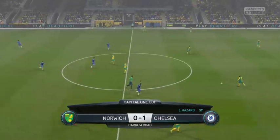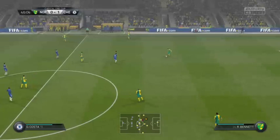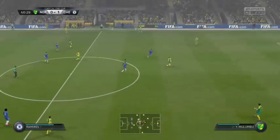Good action in the English League Cup in the first 45 minutes. Second half starts now. I think one or two players surprised us, actually, how well they played in that first half. They'll be delighted.